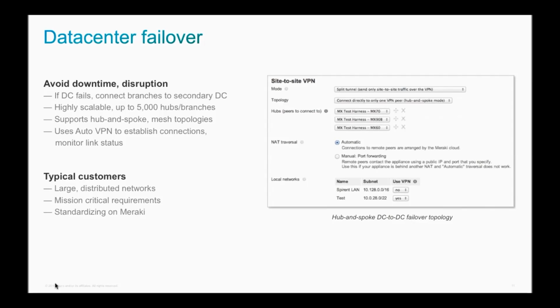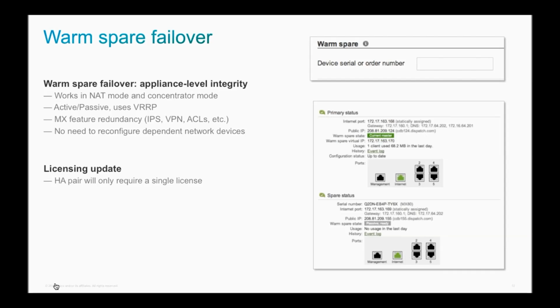So the second thing I want to talk about is the warm spare failover. Like I said before, this is already available for MXs that are configured in VPN concentrator mode, which is a pass-through mode specifically designed for MXs that are serving as VPN concentrators. But now we have this functionality for MXs in NAT mode.